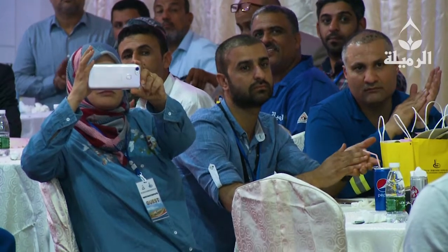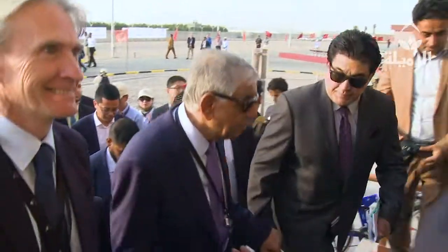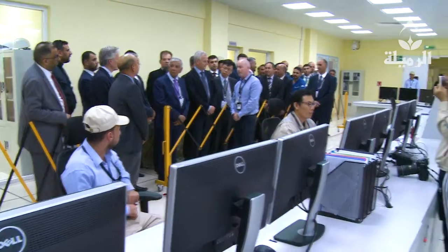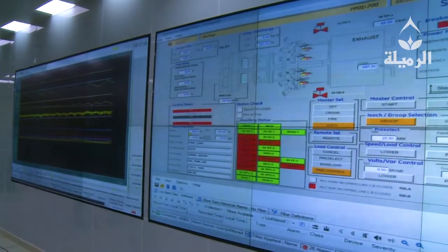Rumaila Powerplant is the biggest project that Rumaila Operating Organization executed in Rumaila. So that will give the power to the field. And at the same time, as we are using this power in the field, we reduce the consumption of the power in the field, and that will give more power to the people in the Basra city.